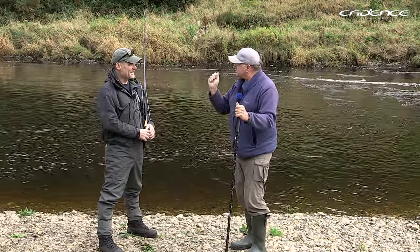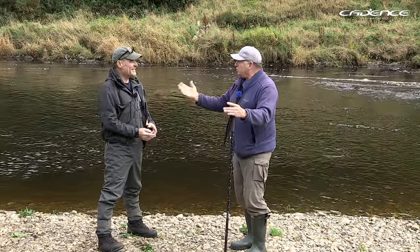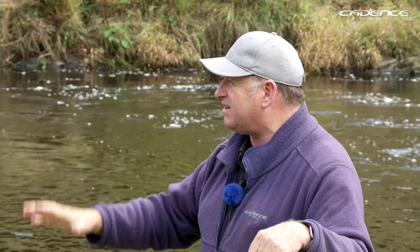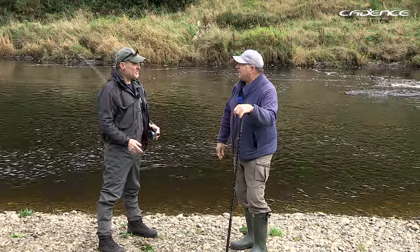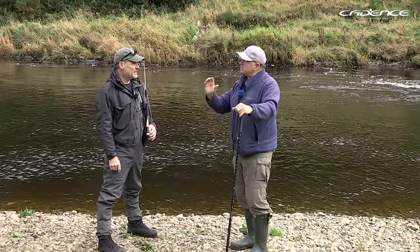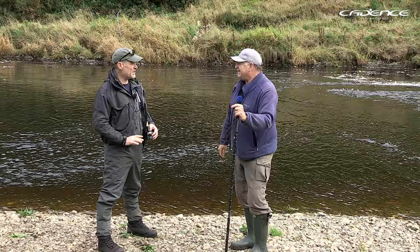But interestingly, this 7 weight, I felt for the size of fish we were targeting, was overkill. It really was. Because it was such a fantastic afternoon's fishing, I just thought, if I had something much more flexible, it would have been brilliant. Of course, it would be better with a 4 weight or a 3 weight or even a 5 weight. Once you get to the 6 and 7s, it's more to do with the size of the fish and maybe conditions. Certainly, if you're getting 2 and 3 pound fish, a 4 weight, a 5 weight, great rods.